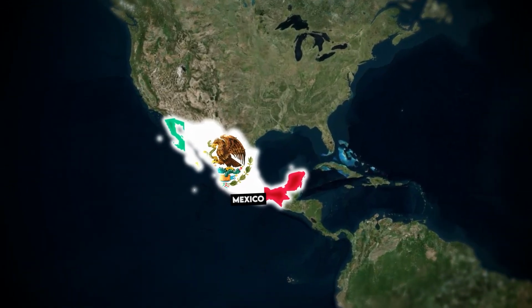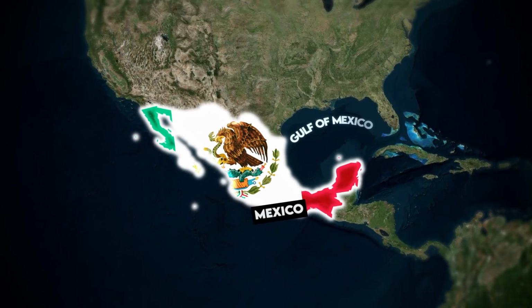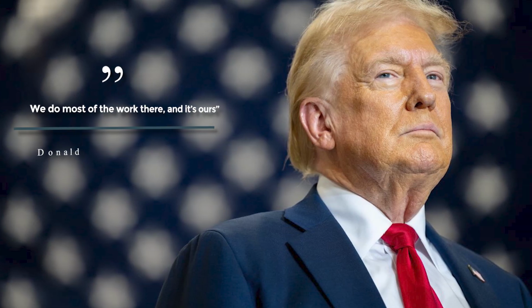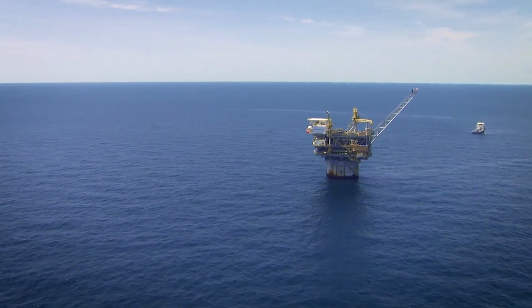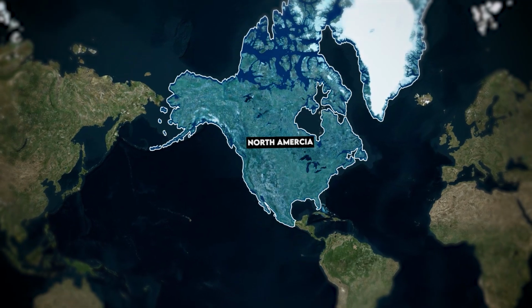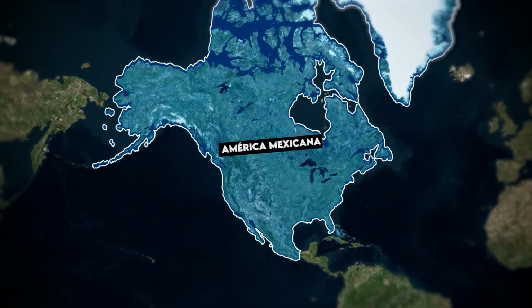Mexico is also in Trump's sights. Recently, he proposed renaming the Gulf of Mexico to the Gulf of America, boldly declaring, "We do most of the work there, and it's ours." Calling the new name appropriate, Trump tied this idea to ongoing disputes with Mexico and U.S. dominance in the region. Mexican President Claudia Sheinbaum fired back with sharp sarcasm, suggesting North America be renamed America Mexicana in response.